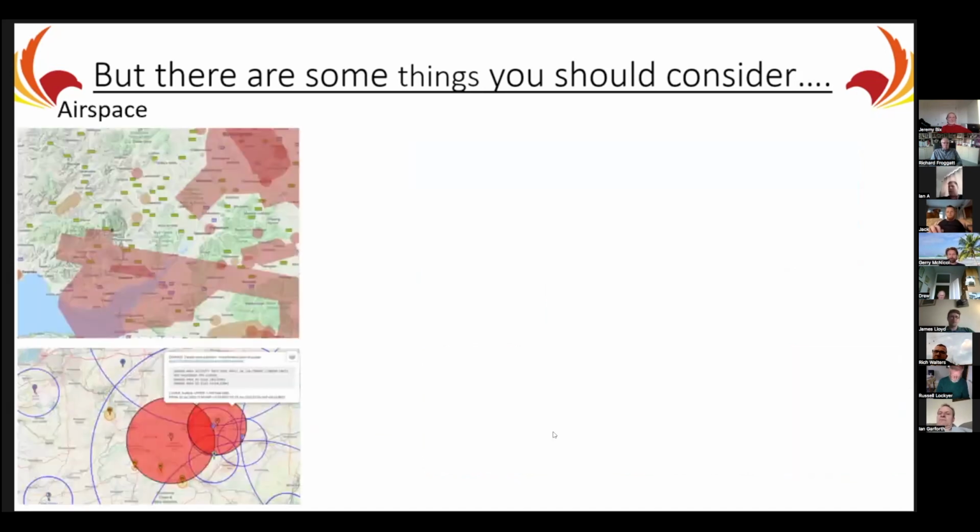Yeah, so airspace. Depending on where we fly, if it's Southeast Wales, actually airspace isn't so much of a problem. But with some of the sites that are used, airspace can become an issue. So you need to have at least a good working knowledge of what the airspace is around you, what you can and can't do, what NOTAMs there are.